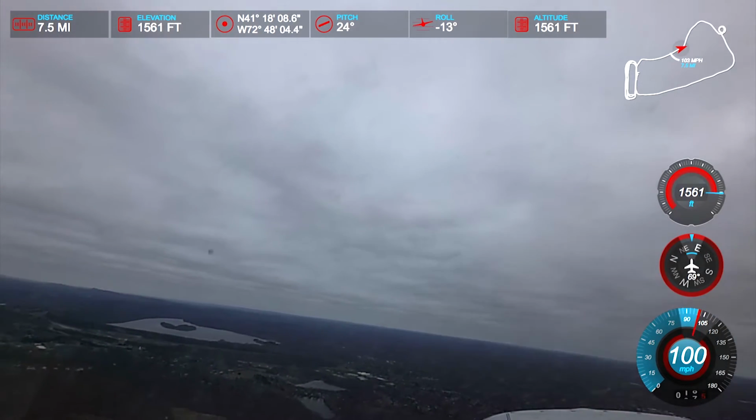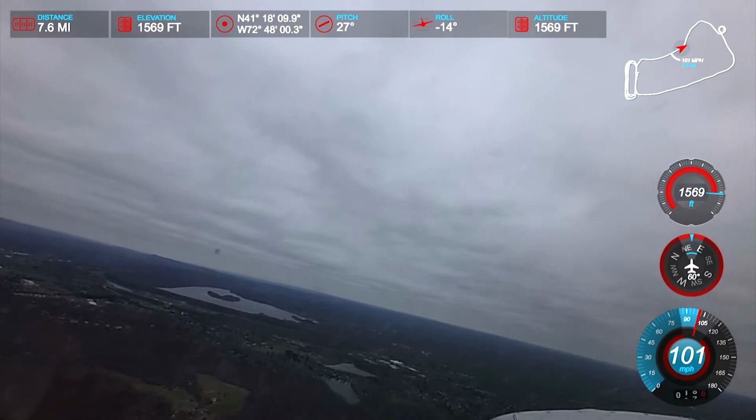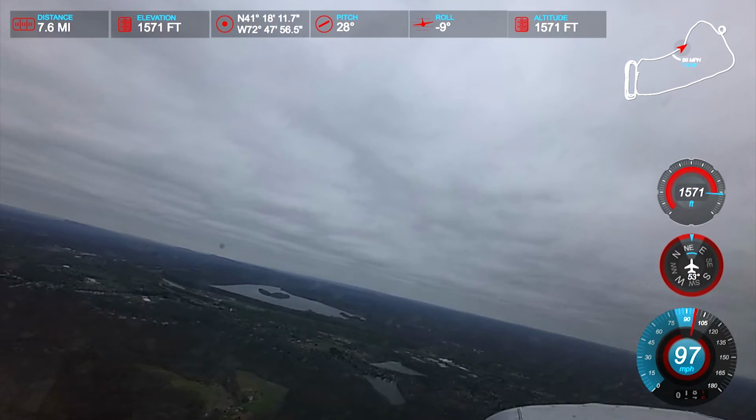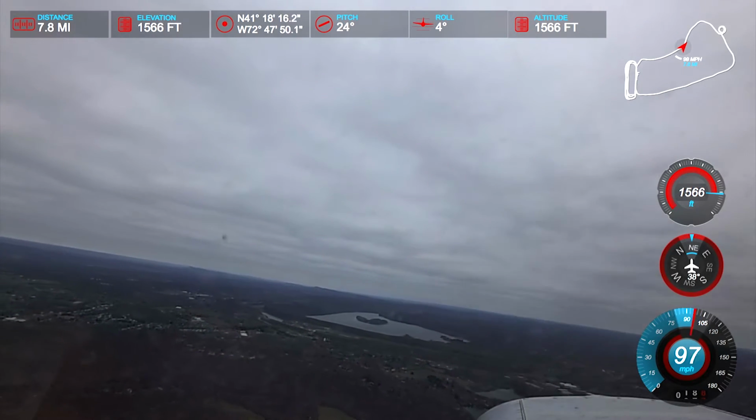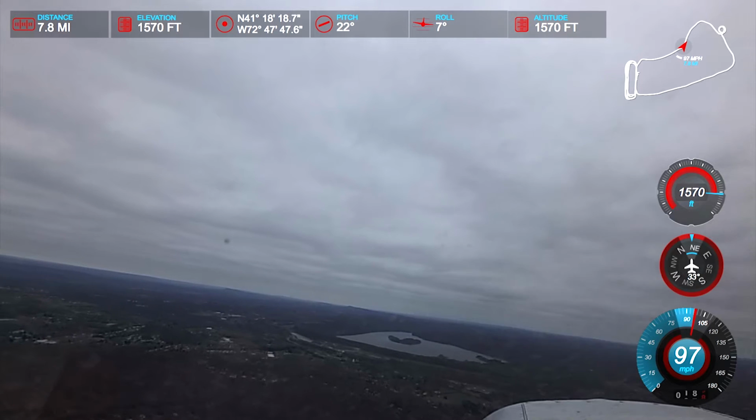Okay, so we can start flying to the north, then we'll make the 180. Do you want me to just go like this and go straight? Yeah, okay. Traffic looks clear here.